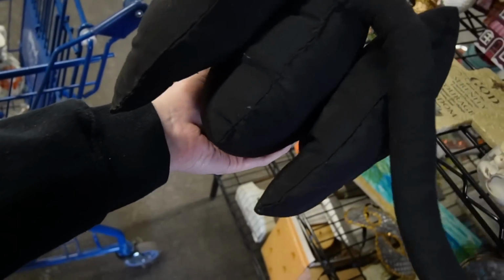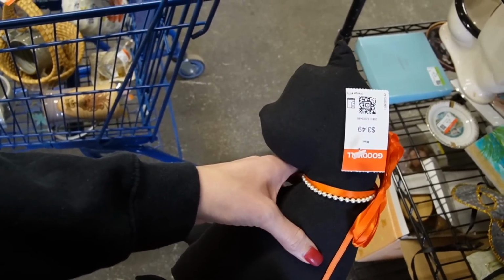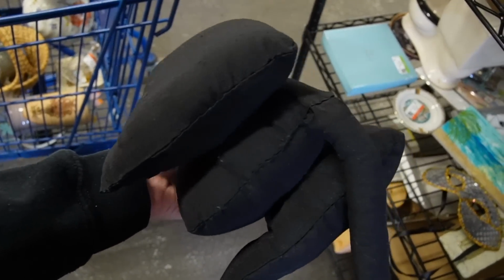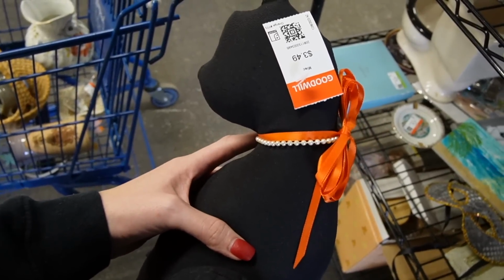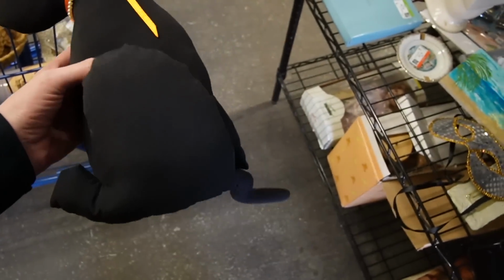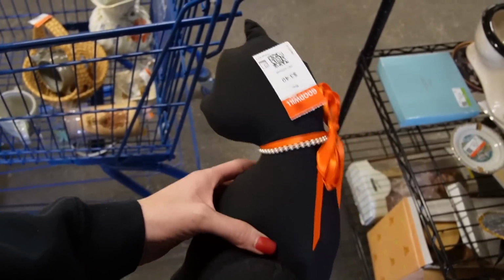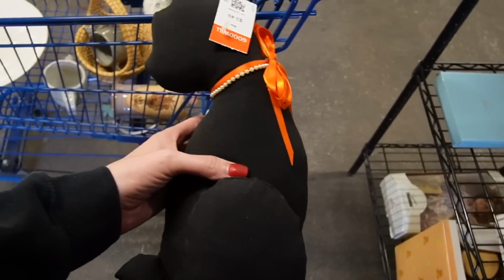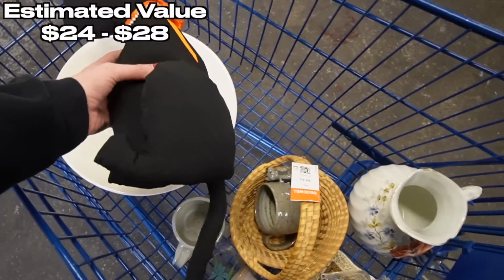So this black cat is $3.49. I feel like it's handmade, and I feel like this is something that would probably sell out of my booth. It's a little bit primitive. I think that orange ribbon is kind of detracting from it. It could probably have something else to make it look a little bit more primitive, but primitive is what people in my area are looking for. So I think I'm gonna grab this.